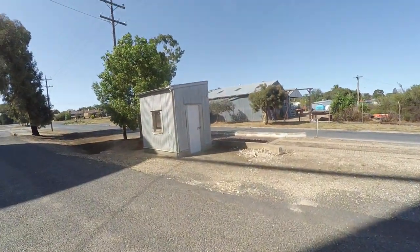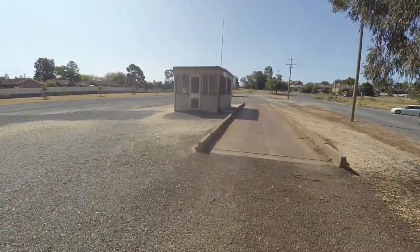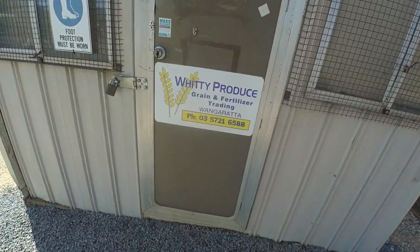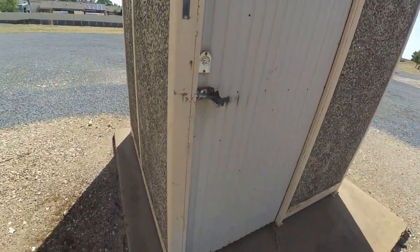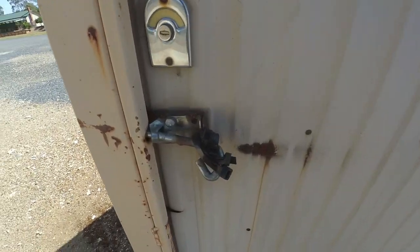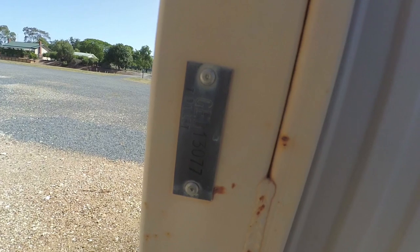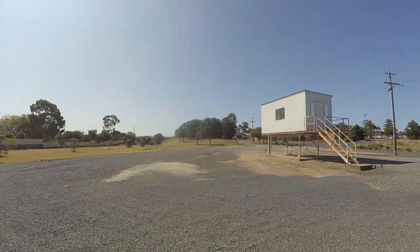Old weighbridge here. Yeah, this weighbridge here looks a lot more active. I reckon this is the one they still use. Wiki produce, grain fertilizer trading Wangaratta. Yeah, that's probably who operates these silos now. Oh man, party poopers. Look at that. Look at the amount of cable ties. Grain elevators board. 13077. Toilet. Love this toilet.